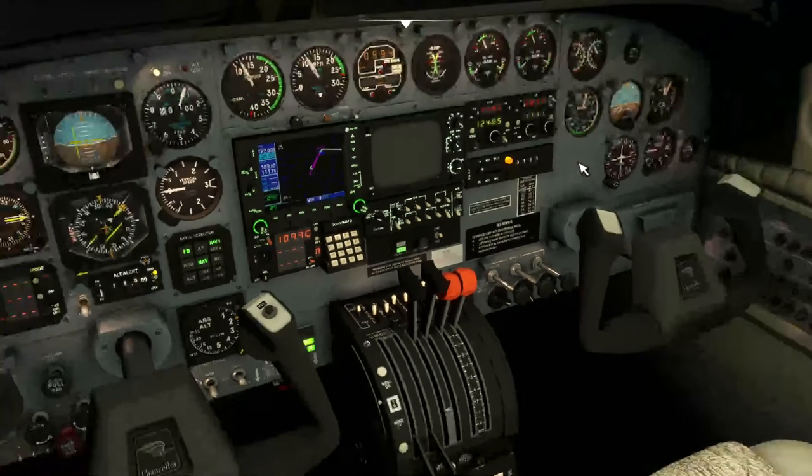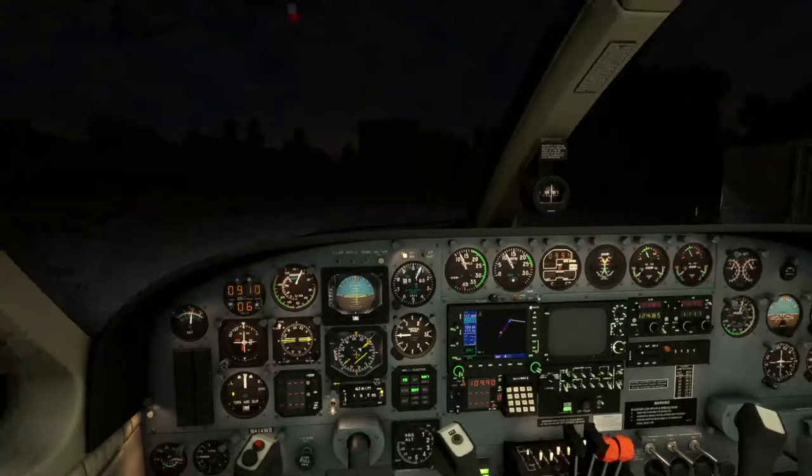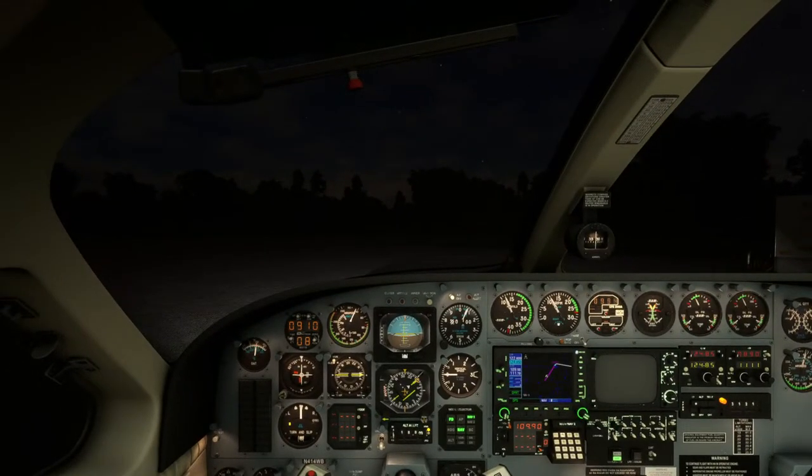Let me just double check. I believe the flight plan was filed. It's always good to double check. Flight plan was filed. So let's get taxiing. Releasing parking brake.